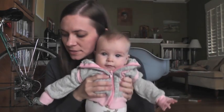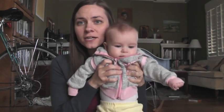Don't have a whole lot else big to report. We've not started any solids yet. We're thinking maybe around the new year. She'll be a little over 6 months.